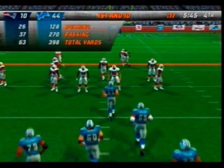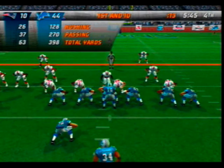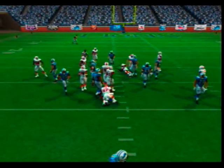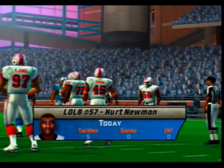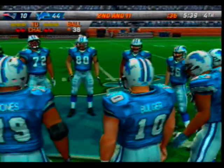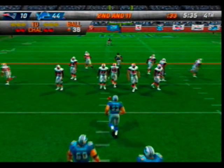First and 10. Start the drive at the 37-yard line. New England goes with a 4-man front. Give it to the halfback. Dropped in the backfield for a short loss. Nothing doing that time, John, as the linebacker gets there quickly. He's one of those guys who's a sure tackler. He'll move up and play physically at the line, come on a blitz, and play the run just about as well as anyone on the defense.